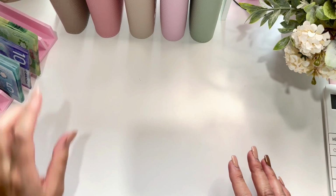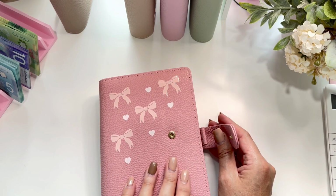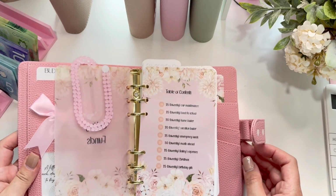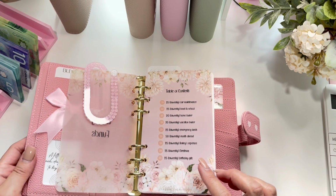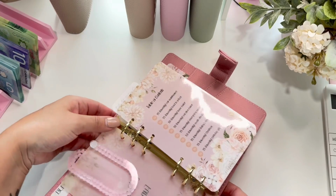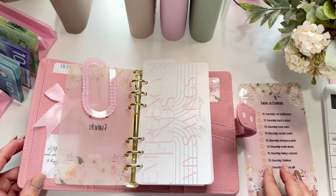Today I'm gonna be stuffing my sinking funds envelopes. So this one here is my sinking fund binder. This is my table of contents, and usually I have this here as a guide to tell me exactly how much I have to stuff my envelopes with. So I'm gonna take this out, and I'm gonna keep it right here.